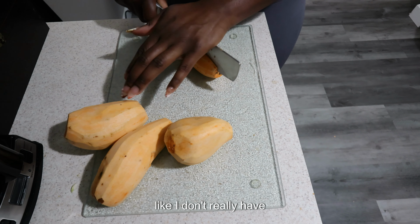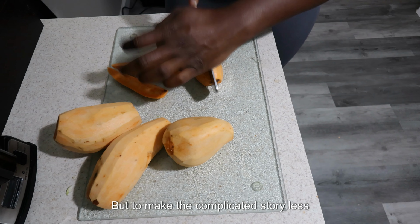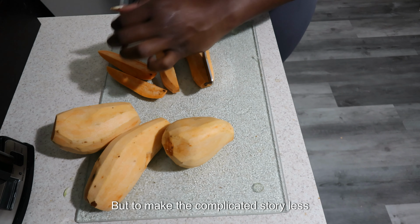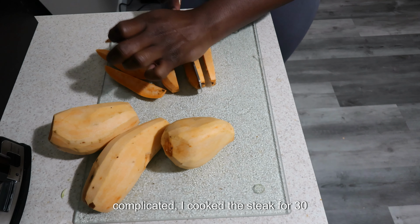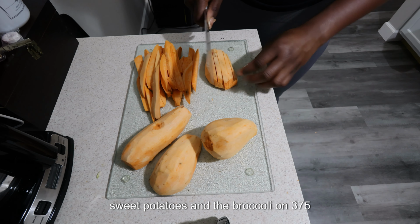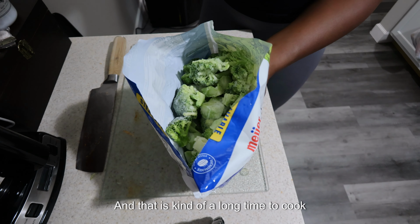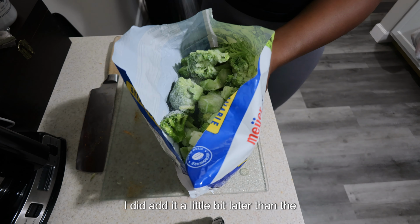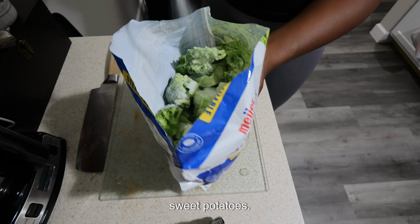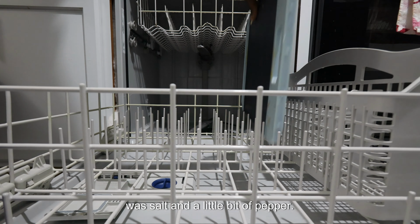I don't really have specific times or seasonings for this last meal, but to make the complicated story less complicated, I cooked the steak for 30 minutes, and at the same time I cooked the sweet potatoes and the broccoli at 375 for around 30 minutes, and that is kind of a long time to cook broccoli. I did add it a little bit later than the sweet potatoes, and for the seasonings on that, all I used was salt and a little bit of pepper.